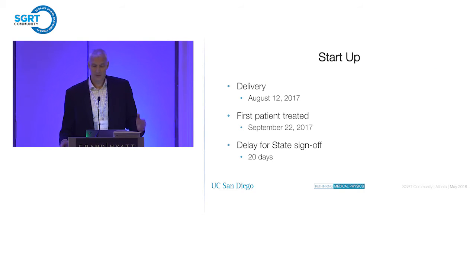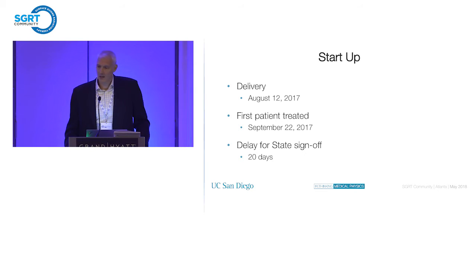And then because of some California state regulations, we have to wait about 20 days to have the state approve our commissioning and calibration documentation. So what you can see here is this basically is commissioned and clinically implemented in 2 weeks. And that has some pretty significant implications on the future of radiotherapy, but also the future of SGRT, which we'll talk about in the next few slides coming up.